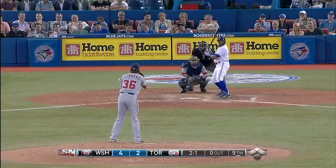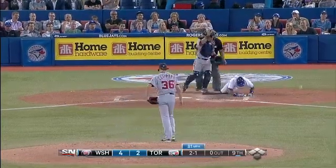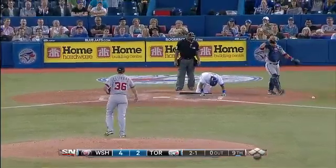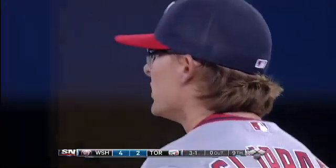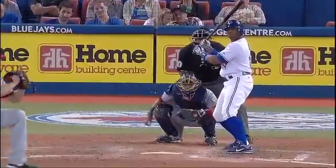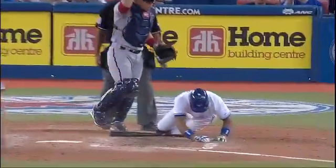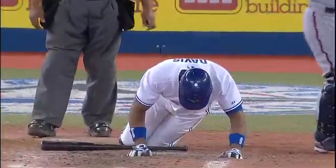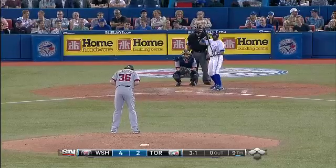Two and 1 the count. Blue Jays would love to get Rajay aboard. This was the fastball. Or was it 81 miles an hour? Maybe not. Pitch is just simply getting away from Clippard. His best pitch is the changeup, and he's got good control. He's only walked 12 batters this whole season in 27 1/3 innings. Another one up and in to Rajay Davis. Rajay's having a tough time turning back away from the pitcher, leaving that face exposed.